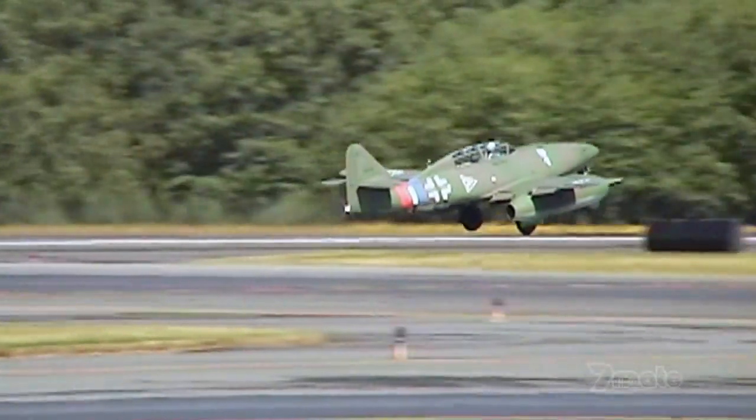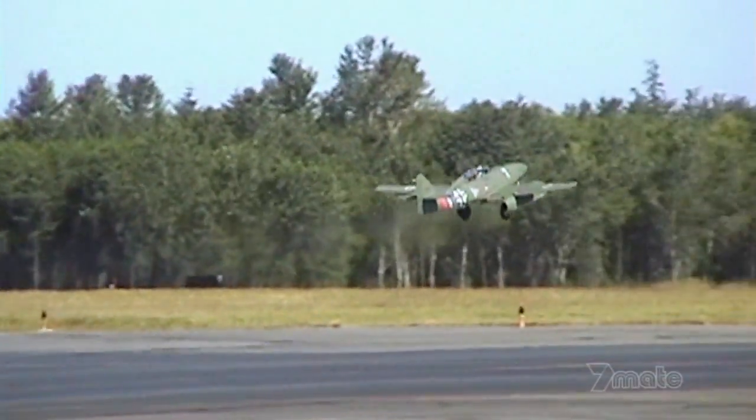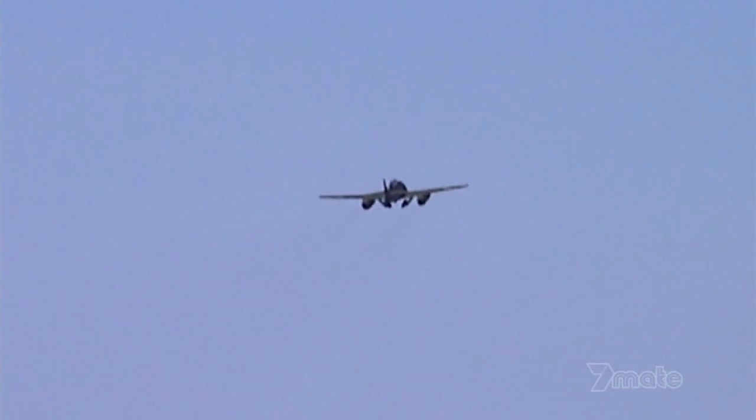But the 262 couldn't stay in the air for very long. It had a very long takeoff run, terrible brakes, and an undercarriage that was prone to collapse in a heavy landing. We don't push it.